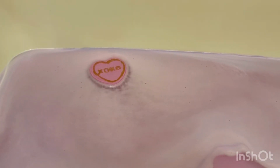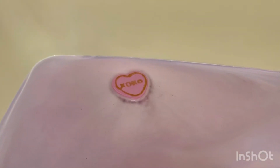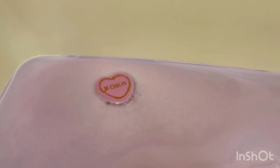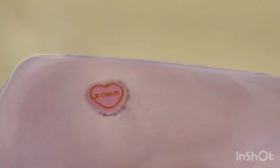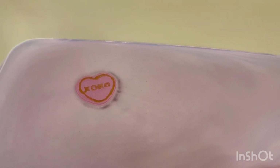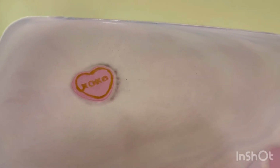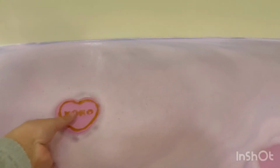The bath bomb size is 230 grams, 8.1 ounces. Protection jewelry sealed in a protective bag and enclosed with a water resistant capsule, so it protects your jewelry so you don't have to worry about it. I love the smell. I can definitely smell the orchid a little bit. This bath bomb is not really a fast fizzer for some reason, but let's see how it looks.